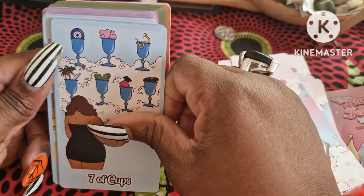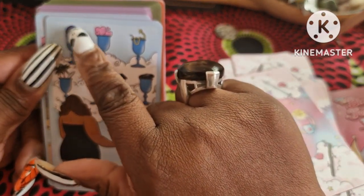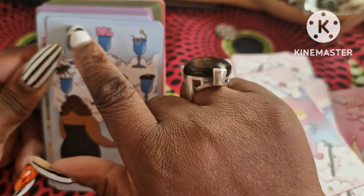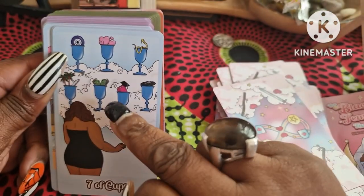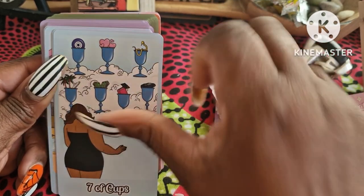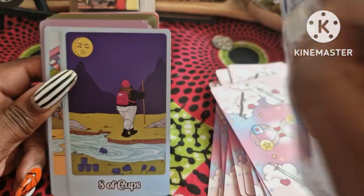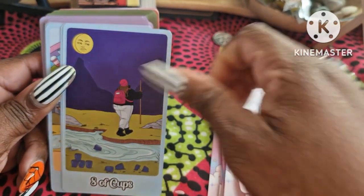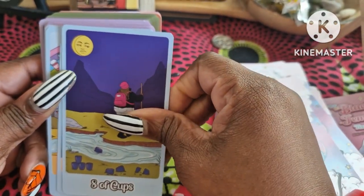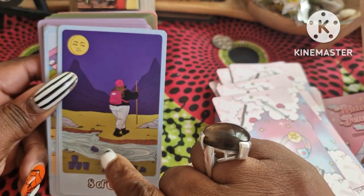Look at the choices in those cups for the Seven of Cups. I don't know what this is called, but a lot of Turkish people have these in their earrings and jewellery. Books, snakes, love, holiday, cash, really nice modern choices. Walking away from the emotional situation, and it looks like the person's tried.